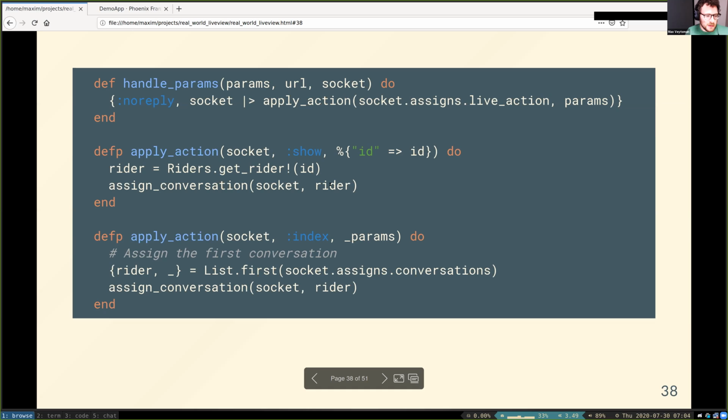So here's a nice pattern that Phoenix leads you to when it generates this code. They really want you to make an apply action function, and separate the way that you handle different live actions into separate handlers. So when I handle params, I'm going to pick the right apply action based on the live action. And in this thing, I had an index and a show.